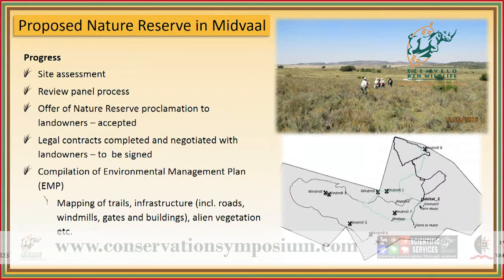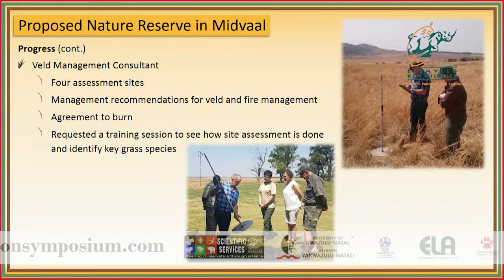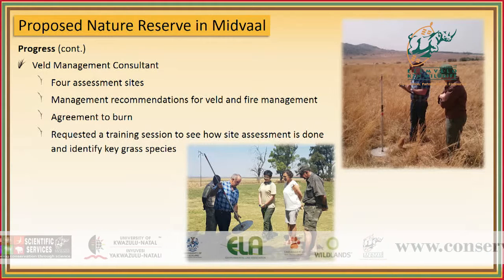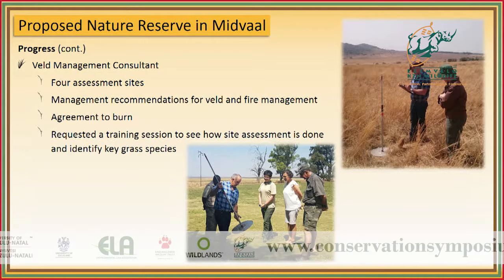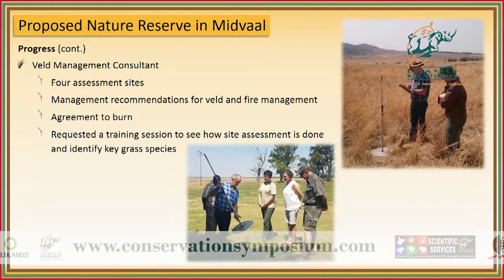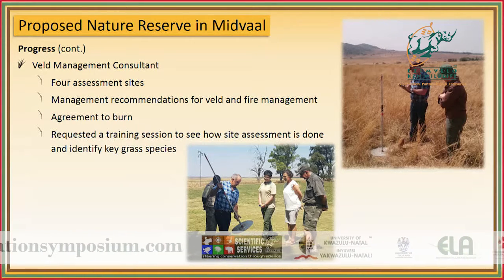We then decided that because it was our first site, and the landowner was tentative to even meet with us in the beginning, but he got more and more involved in the process and curious, we got the feeling that he really wanted to know a lot about his veld condition and what he could do with it to improve it. Not just for his cattle, but they have a small hiking trail network and that sort of thing. And he is very conservation minded.